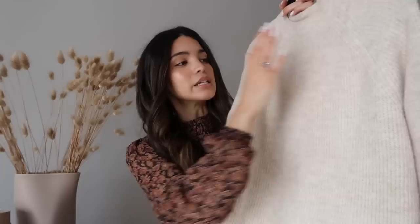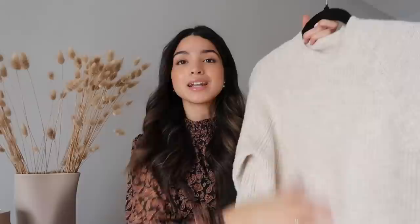And so the next item I got is this beautiful rib knit dress from H&M. I got this one, what size did I get it in? In an extra small. I actually have this one in the black as well. And this is the type of thing that if you are working from home, if you are spending all day at home, this is so perfect.